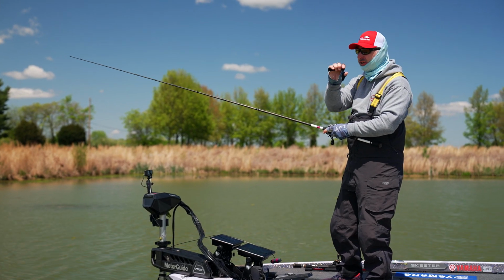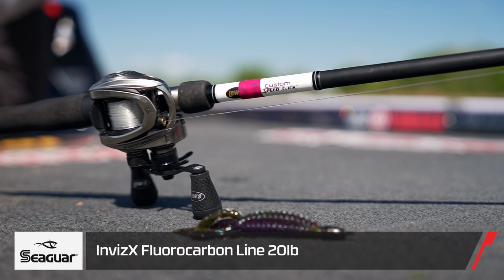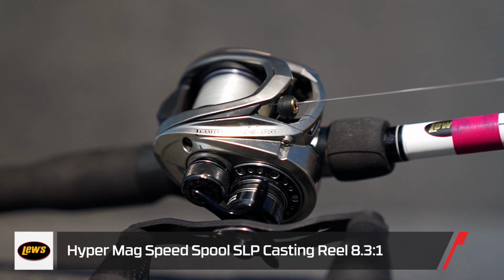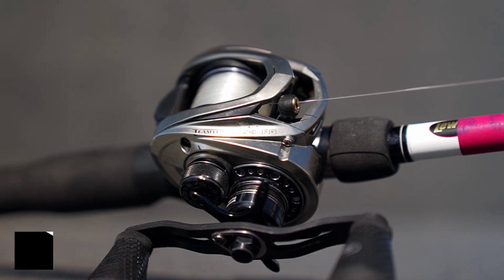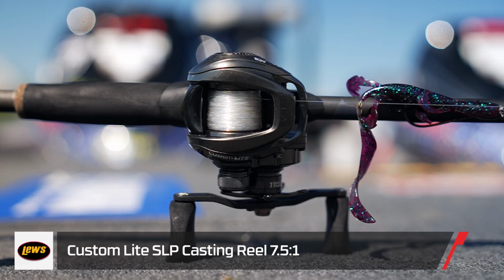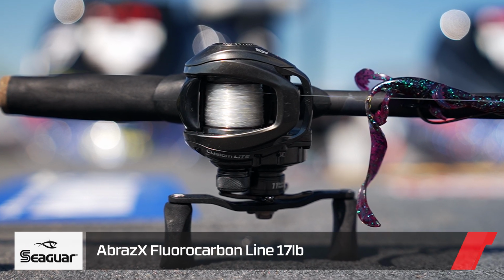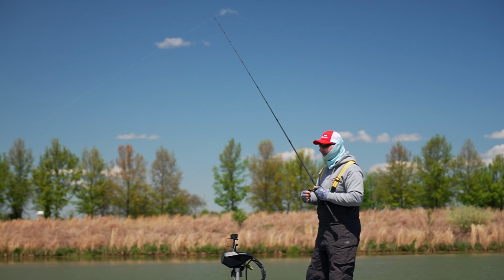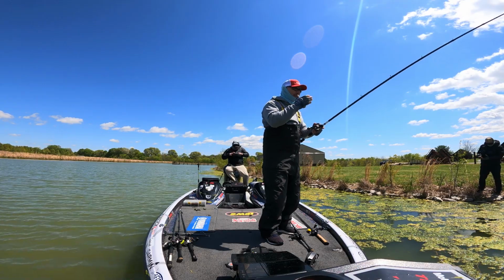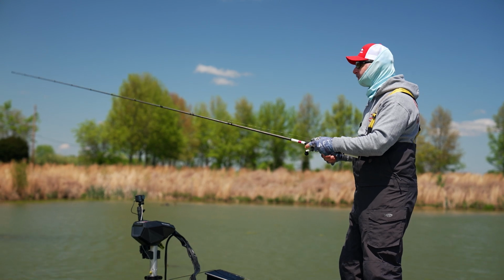I've just got this top mat of cheese about that thick. So on this rod I had 20-pound InvisX with a Hypermag reel and an 8.3:1 gear ratio. On my lizard I had a custom Lite 7.5 with 17-pound Abrasion X, just making long casts, swimming that lizard, trying to get one to show himself, and or dragging that lizard slow across the bottom to get that spawning type bite.